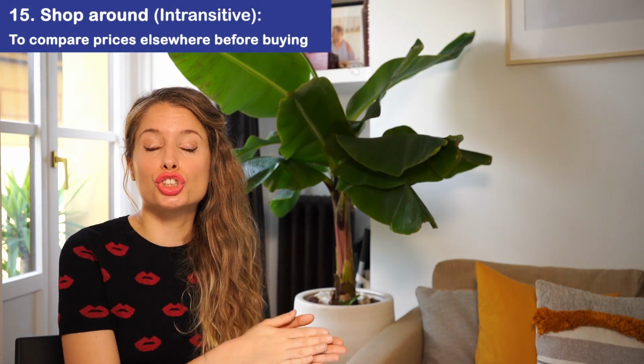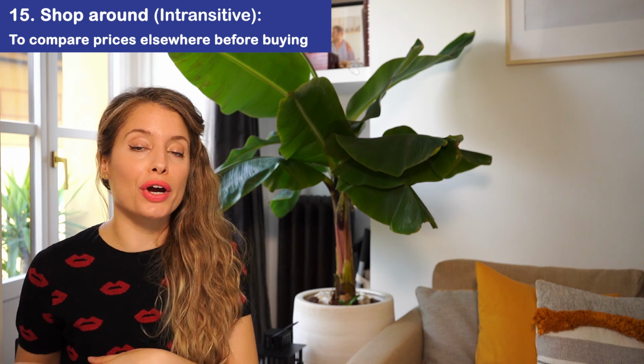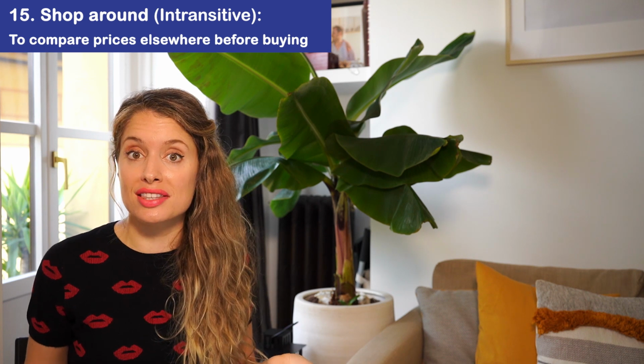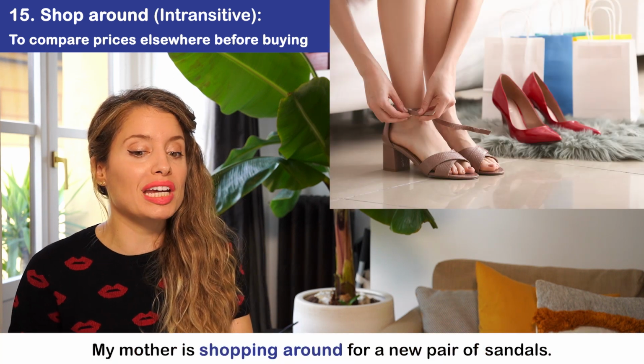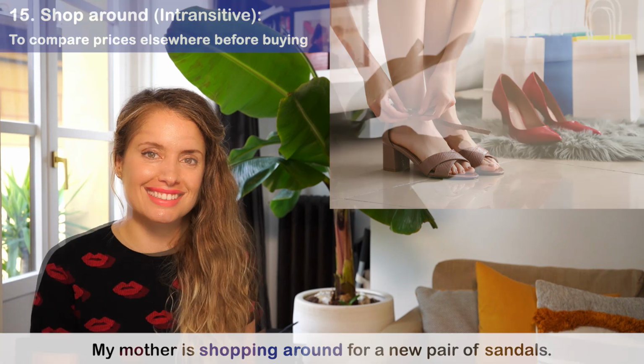Number 15, shop around, which means to compare prices elsewhere before buying. This phrasal verb is intransitive. For example, my mother is shopping around for a new pair of sandals.